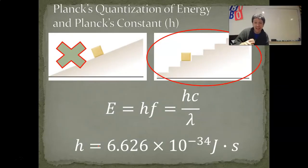And when he did that, his predictions perfectly matched with experimental results. And he determined that the energy of these packets, which he called quanta, okay, quanta just means a packet, don't get scared of the word quanta, it just means packet. These packets of energy, or these quanta of energy, are proportional to the frequency.